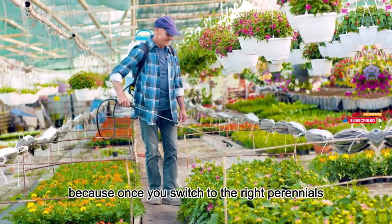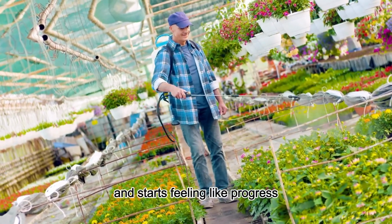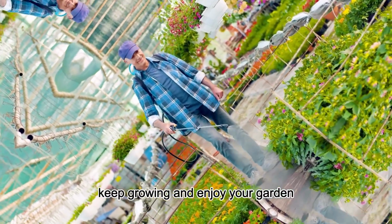Because once you switch to the right perennials, gardening stops feeling like work and starts feeling like progress. Keep growing and enjoy your garden.